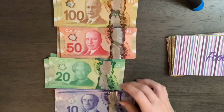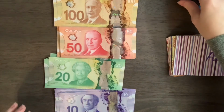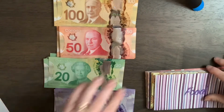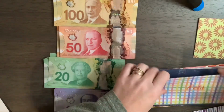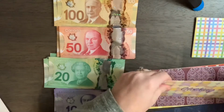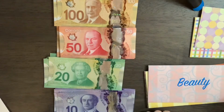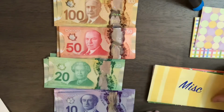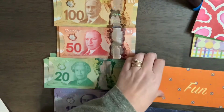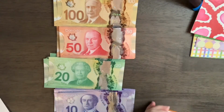I hope you can see that. And now we'll go ahead and get started. See if I can break these down a little bit into our sinking funds and also just our day-to-day envelopes, and that way it'll be easier for stuffing.